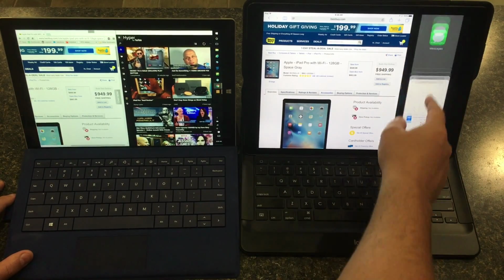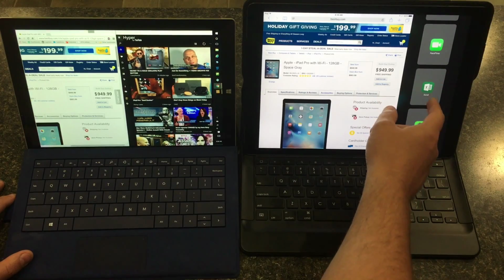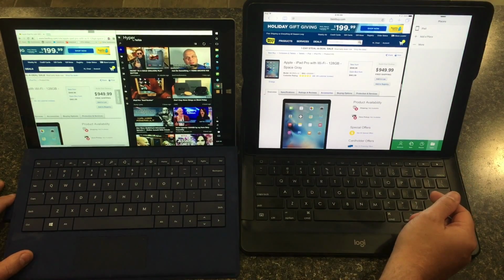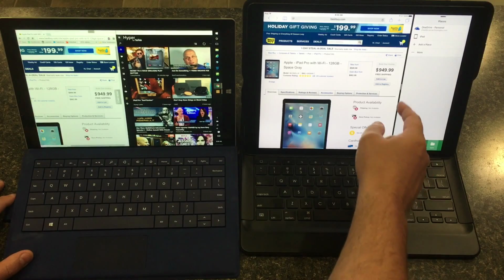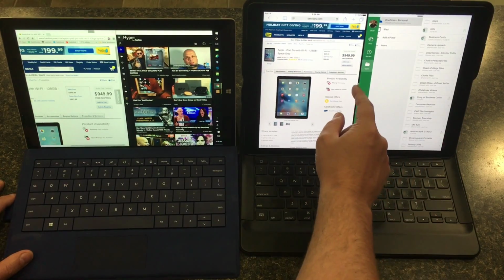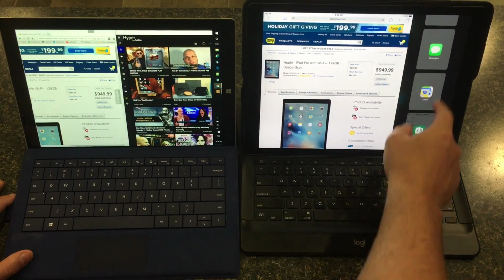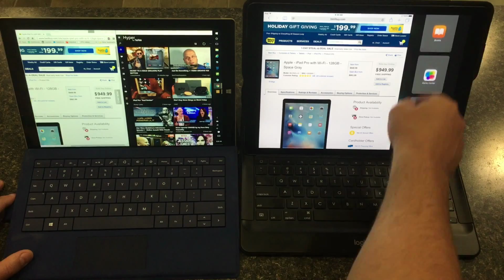If I wanted to find out where a location was while I was shopping, so in this case if I was looking at Best Buy, I could do that as well. Like I said, I can open spreadsheets, so you can do a lot of it. You can see there that you can open it in more of a 3/4 view mode or a half the screen to have 2 applications open at the same time.